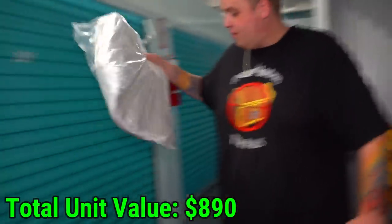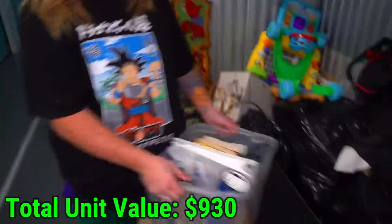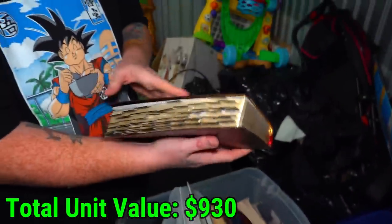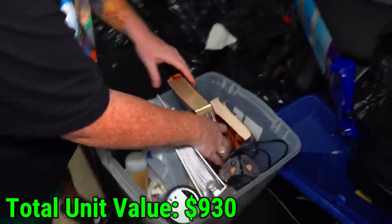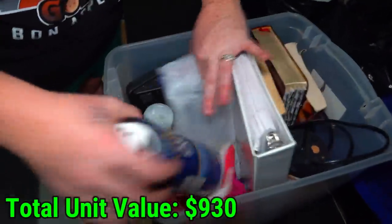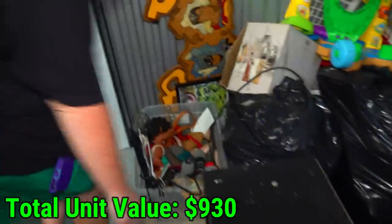There's four more in that black bag right there. All brand new. Next tote we have here, we have a few books right off the bat. Is this a Bible? Yes, it is. Let's check it. My turn to check a Bible. Nothing that I see. One day. And we have a salt lamp in there, which is cool. Some salt. Other than that, there's a bunch of trashy stuff down there, to be honest with you.